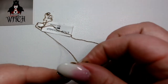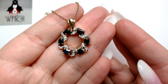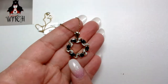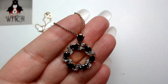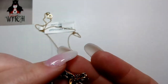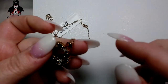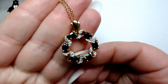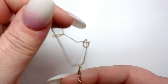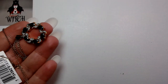So let's take a closer look at that pendant. It's really pretty. It appears to be some sapphires. You can't tell, but they're actually this super dark blue. On the back, it does say 95 DBJ. Wow. All right. Cool. So that probably really is silver.